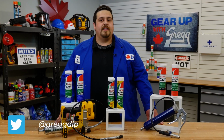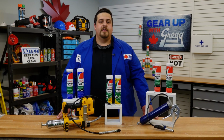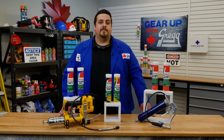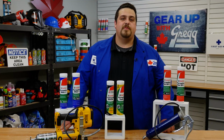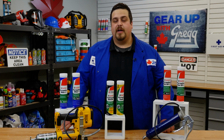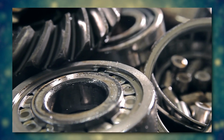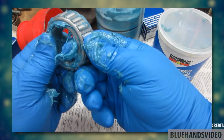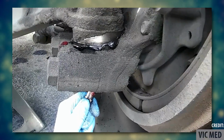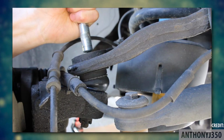On today's Gear Up with Greggs, we're going to hit the ground running while we discuss one of the most important components of your vehicle's system, grease. While most people know that a vehicle needs oil to run smoothly, grease tends to be left on the sidelines of maintenance routines. Many parts of a well-oiled machine also need grease, such as the bearings, kingpin, tie rods, clutch release system, universal joints, and more.